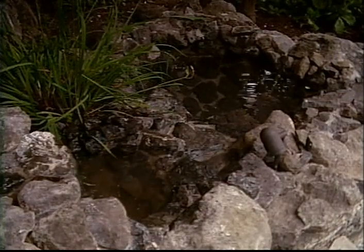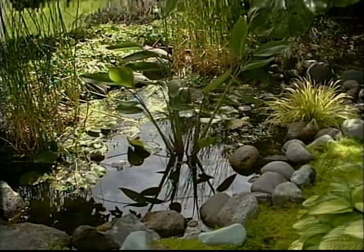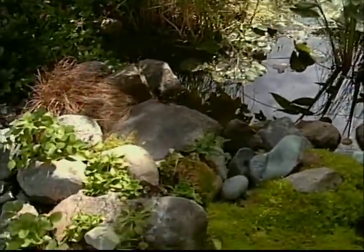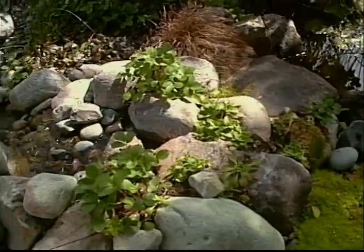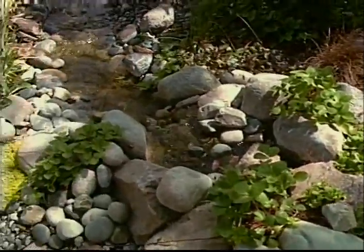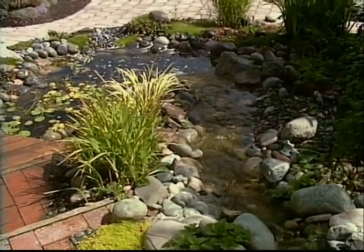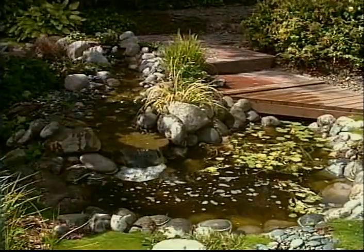soothing, relaxing element. And where you've used it so effectively with hardscaping as well, it makes it a very usable part of the landscape, doesn't it? Absolutely, and water has been used in the landscape for centuries. Clear back to Roman times, they've used water to soothe and relax and inspire. Thanks, Darcie. I hope this has given you some ideas where you can use water along with hardscaping in your own landscape.